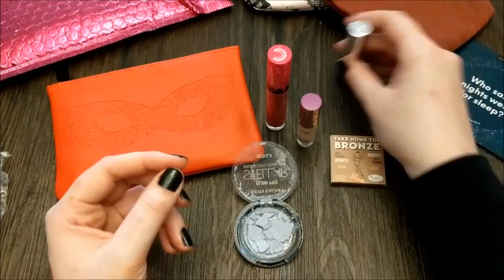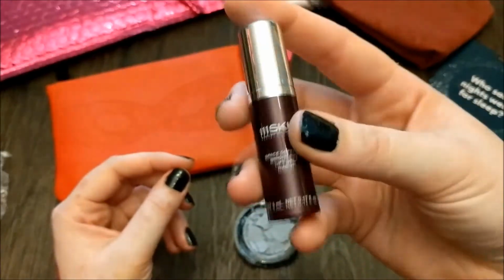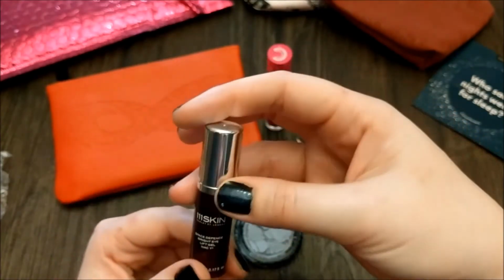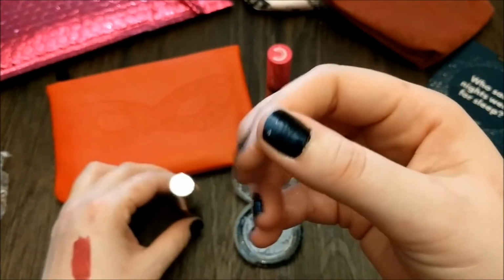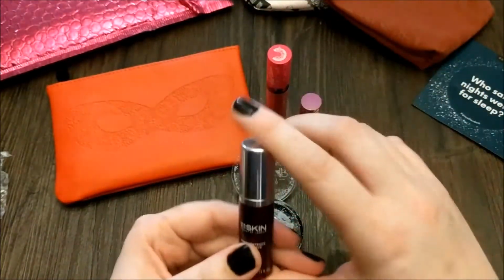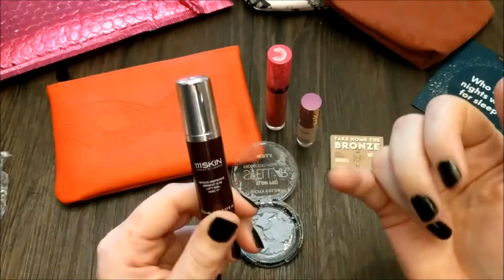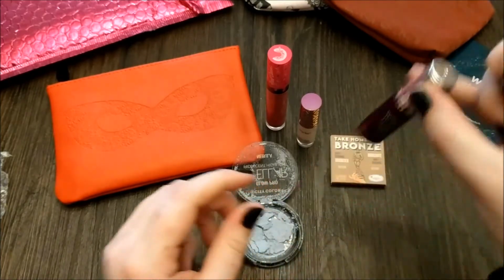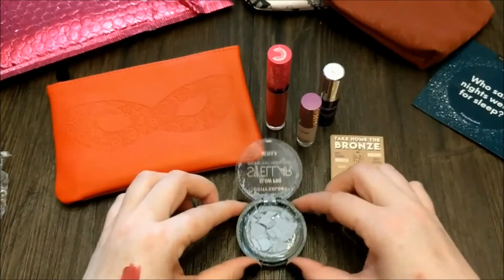The bronzer looks nice. I have no idea exactly what this is supposed to do, so I'll figure it out. And then maybe I will remember to update the, I got it on my nail. Yeah, so I'll remember to update the description box if I see whether this works or not. But I want to try and get the video up today.